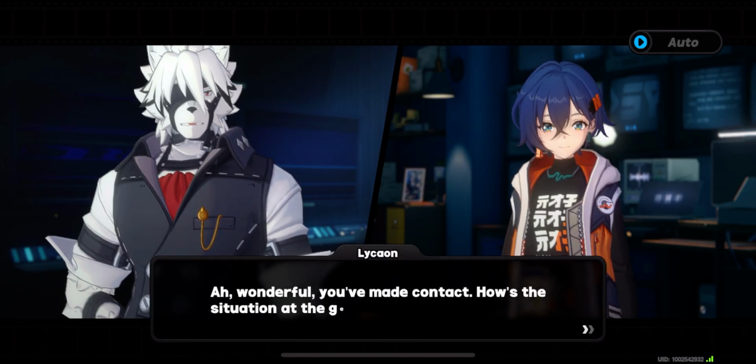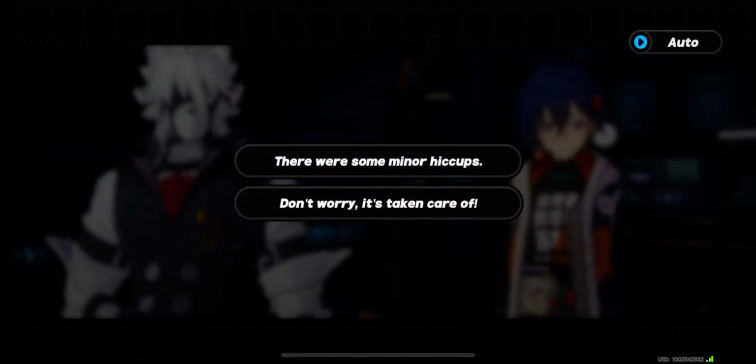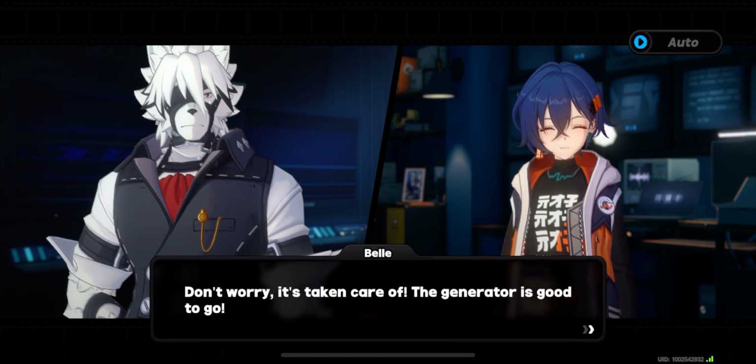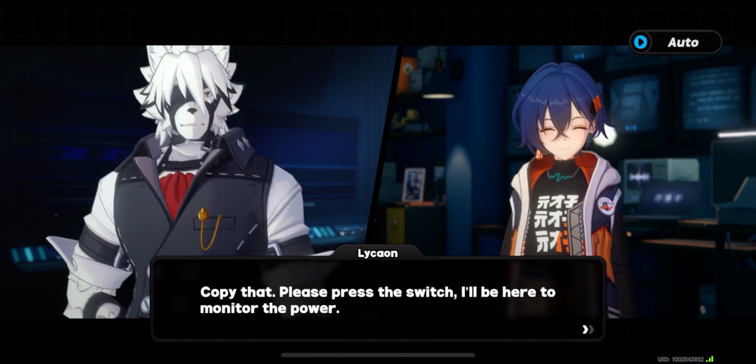The preparations are all done. Good work, everyone. Belle, let's contact the control room. Ah, wonderful. You've made contact. How's the situation at the generator room? Don't worry, it's taken care of. The generator is good to go. Copy that. Please press the switch. I'll be here to monitor the power.